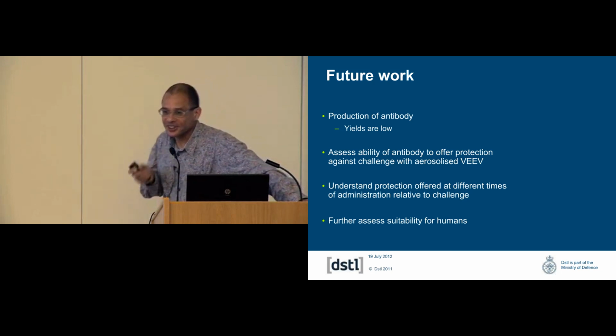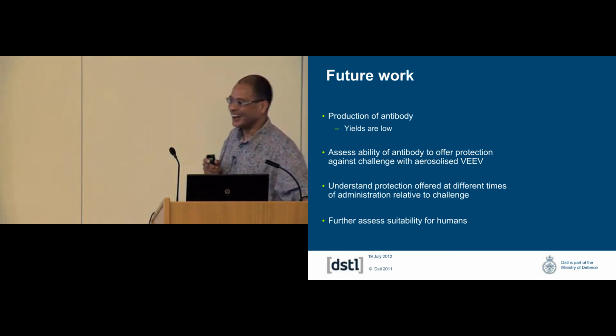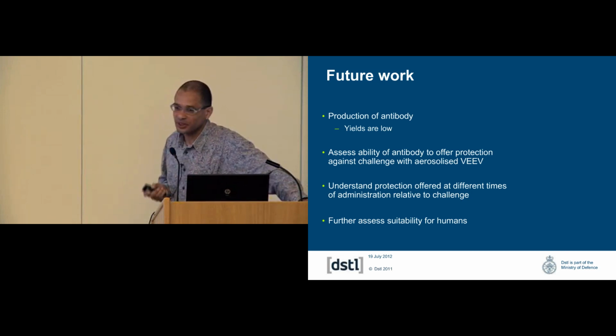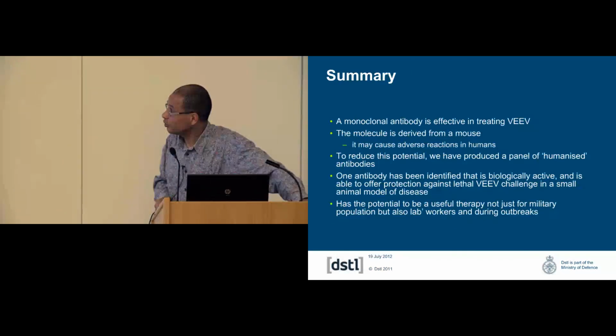We are waiting for our customers to decide whether or not they're going to transition that into a further development program. But we certainly hope that they will, as a 2 days post-challenge immunotherapy is certainly very good in that kind of truncated model.